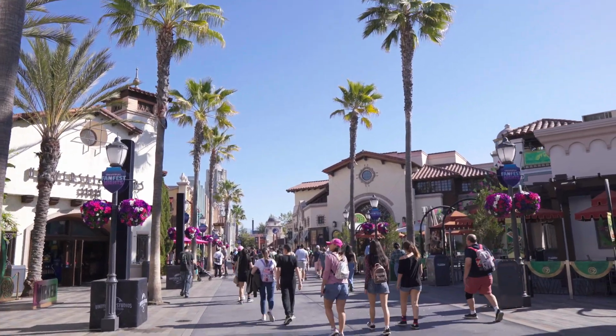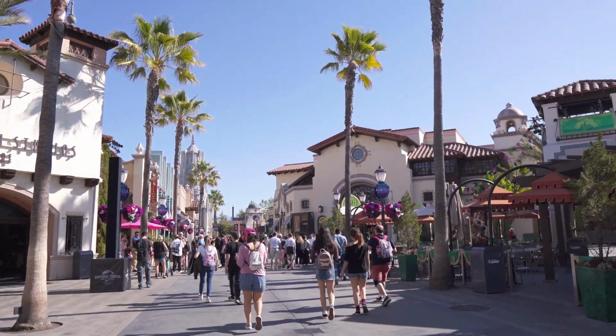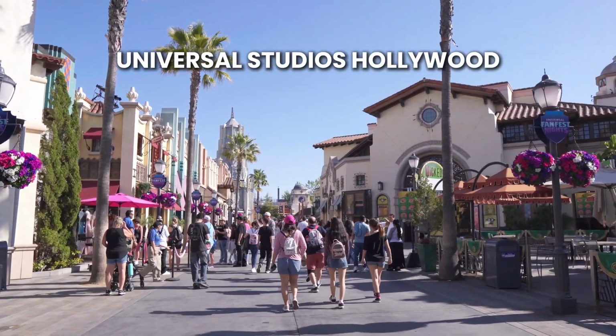And just a reminder, a part of Fan Fest Nights will be a Wicked meet and greet for the first time. Galinda and Elphaba will be out here, probably in the front. Oh yeah, they have the photo op back up now. That's where they'll be meeting and greeting, first time here at Universal Studios Hollywood.